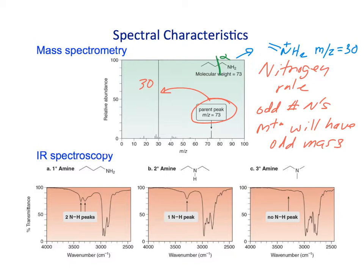Okay? If we look at the IR spectroscopy, the most characteristic absorptions are the NH stretches. And they are usually in a region that's similar to alcohol stretches. Somewhere in the 3,300 to 3,500 reciprocal centimeters, and this is an NH. All right, if we have a primary amine and there's two NHs, then we see two peaks. I think it's because they can stretch in a symmetrical fashion, or they can stretch in an asymmetrical fashion. So we get two peaks.